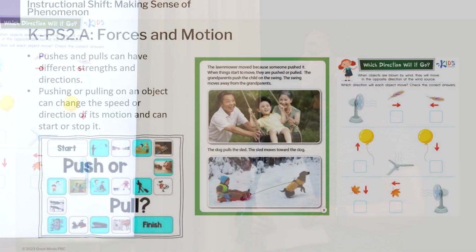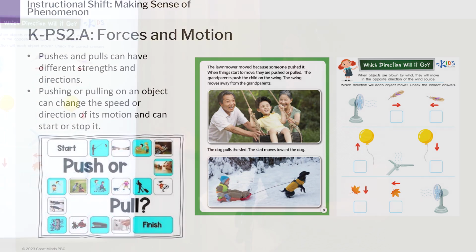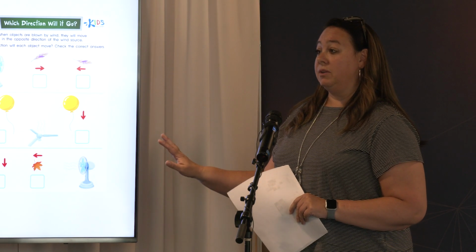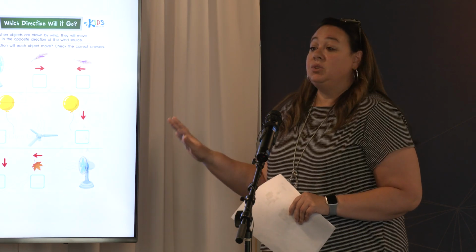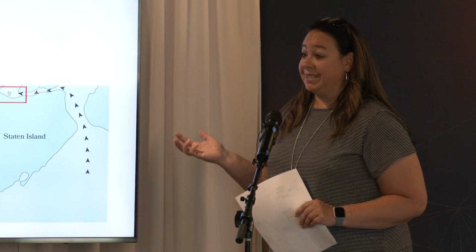Here, first graders are trying to understand pushes and pulls. This is an NGSS standard that these activities were aligned to. Not to say that there's anything wrong with these activities, however, it's a disconnect from the NGSS because students are not making sense of an event or a situation. So let's look at an example that does.